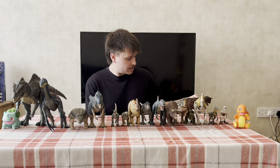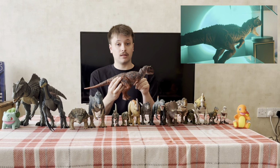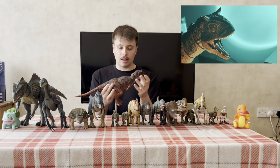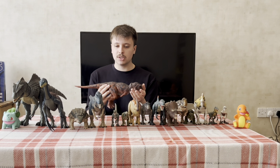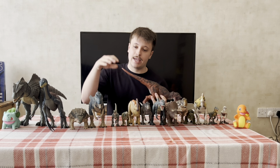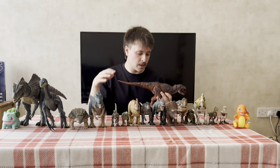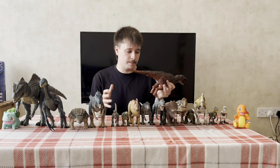Let's start with the Carnotaurus here. Man, I love this guy. He is pretty great. I love the design. I love the figure. So in terms of how much I like the design, it is going to go above the Allosaurus here. I will say that. This is maybe a better figure, but very closely. Like, they're both about as good as each other.